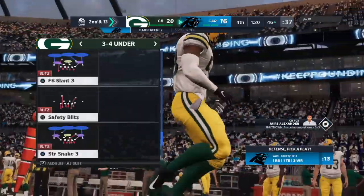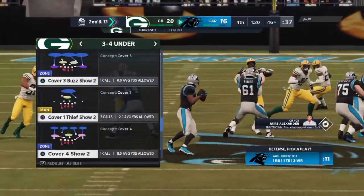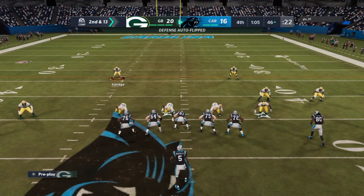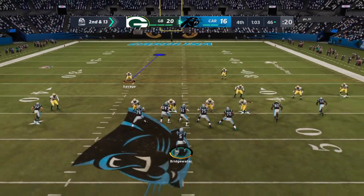They're clearly saving those timeouts, but they still have to work with some urgency to put themselves in the right position. Loss of 3 on that first down pass. Now defense.